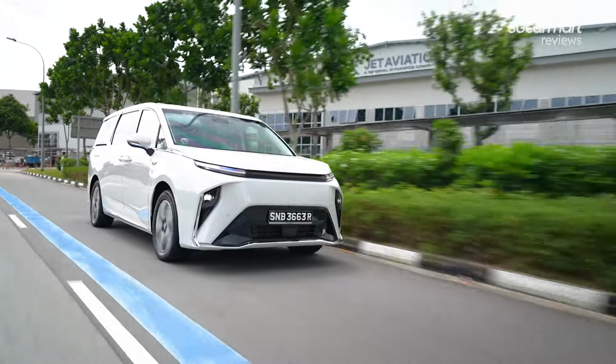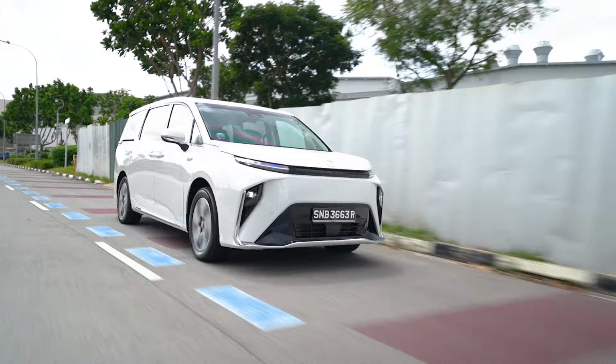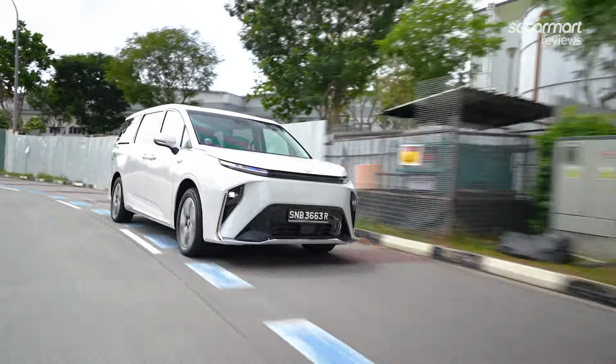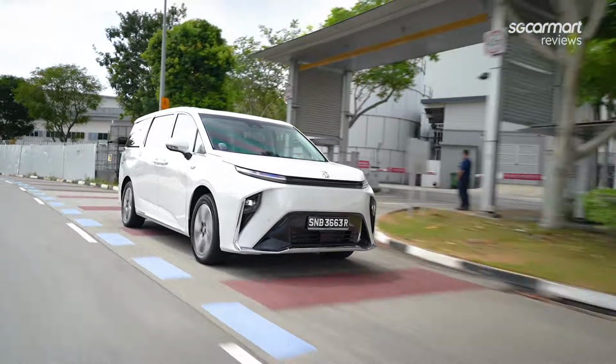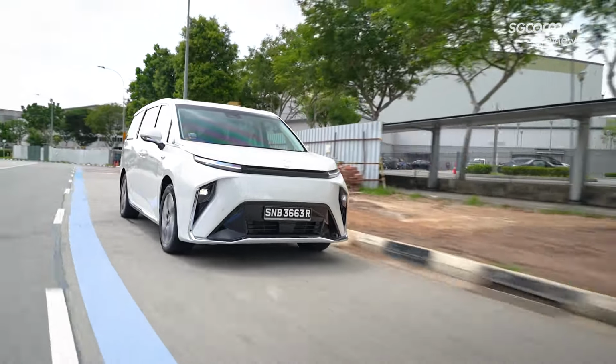So vibrations, not much. I would say there isn't much when sitting in this car. I would say the suspension could be a little bit more cushy and softer if you ask me. It is just that little bit more. You can feel the bumps on the road and whatnot.